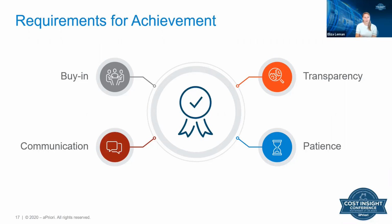It'll just help everyone, which then really leads me into the communication portion of, again, being open and honest, having that two-way dialogue, so that everyone understands what the ultimate goal of this is and what the value is that can be perceived.